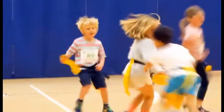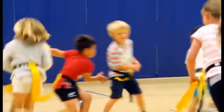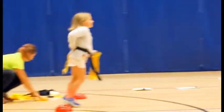6-year-old Maya Nelson has completed 2 camps already. Her trainer says her strengths are coordination and speed. Well, I just do fun sports. And I do running and I play games.